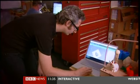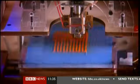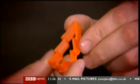And recently, the technology has become cheap enough to go mainstream. You can design your own models online and then get them printed, packaged and posted straight to you. It's even possible to print in colour. The machines aren't so different to traditional inkjet printers, except that instead of flat layers of ink, these nozzles dispense thin layers of plastic, resin or even food, one on top of the other until your work of art is complete.